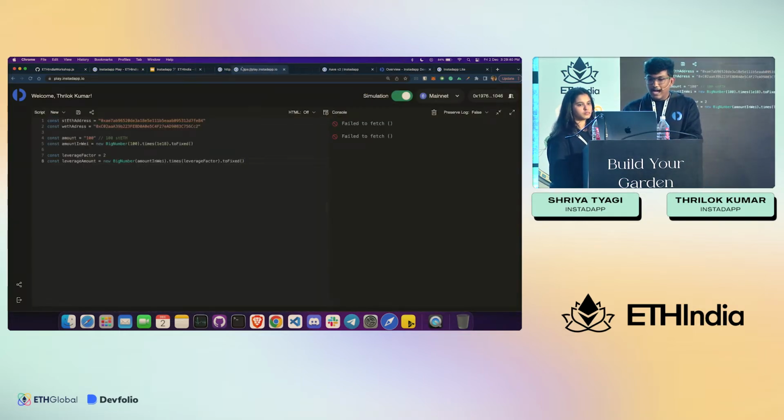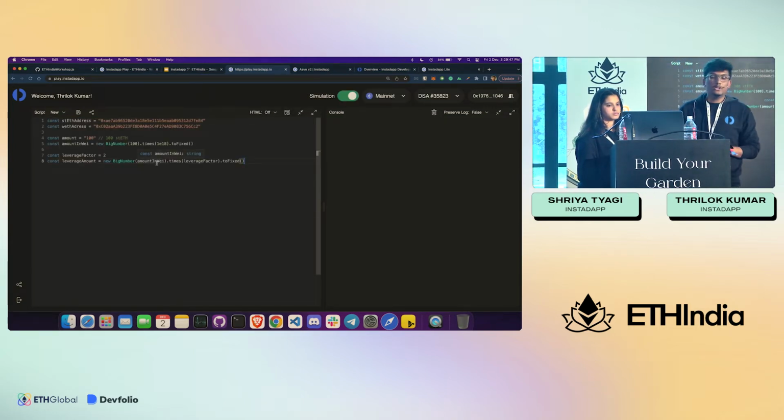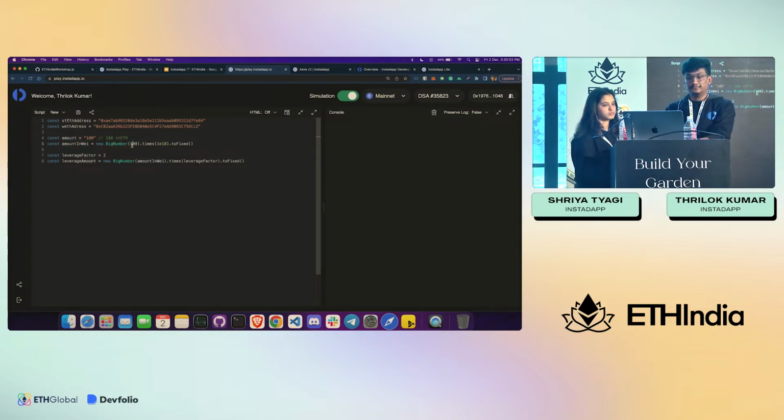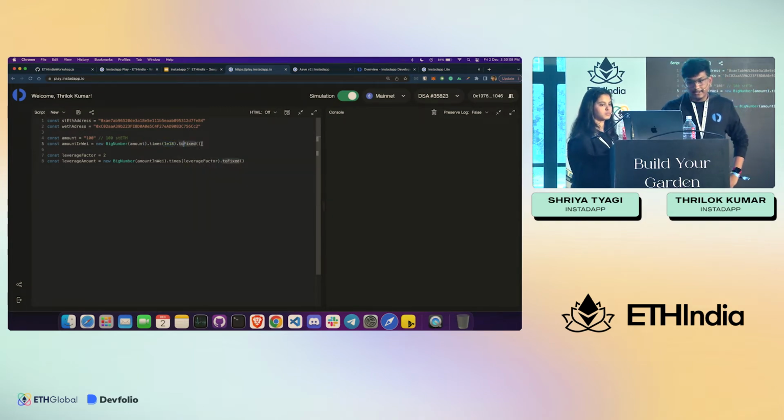So I have some pre-code written. Those are just addresses and all the stuff. You can just find it on Etherscan anywhere. And the amount that I'm going to start with is 100. Since you all know, we can't directly use the Ether format of a number or an amount. We have to convert it into Wei. So we have converted this amount into Wei by multiplying it by 10 to the power of 18.